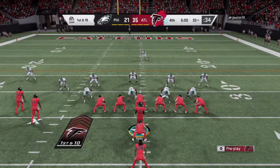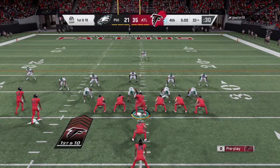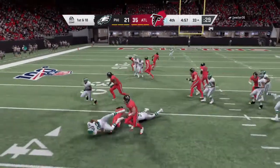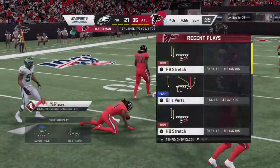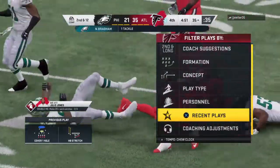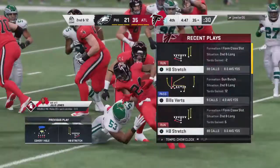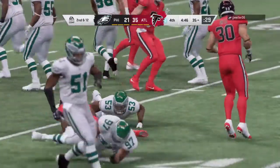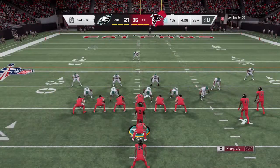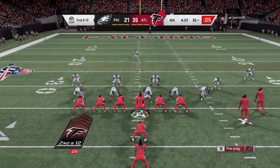So they'll come up 1st and 10 now from the 33. Coming left, it's Freeman. And I think this defense knew what was coming as he is smothered behind the line. That sends him 2 yards in the wrong direction and leads to 2nd down. Brings up 2nd and 12 at the Eagles' 35-yard line. A rare misstep on that last play because the drive has been strong, but now it's 2nd and 12.